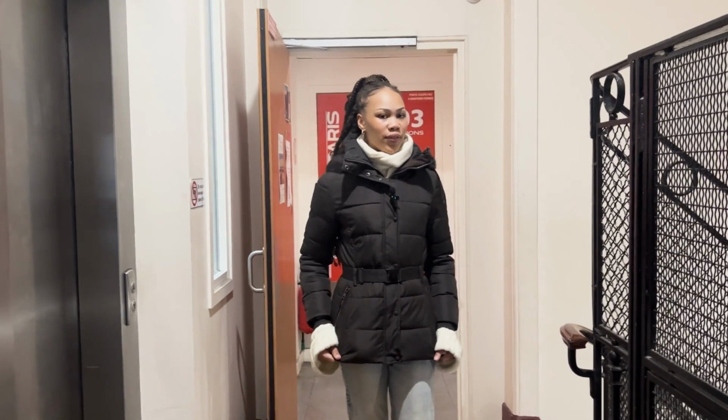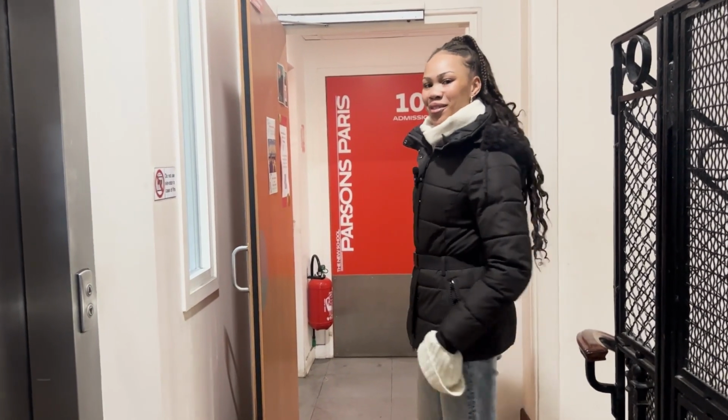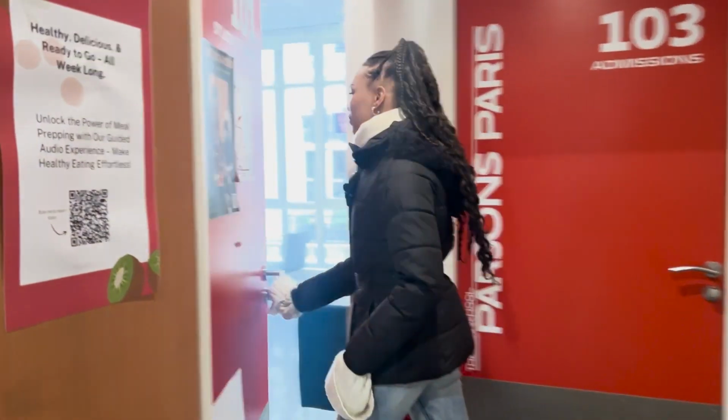We're currently on the first floor, and to my right, the first room is our student lounge. This space is open to students and faculty, where students can come and study, have lunch, work on group projects, and Parsons also hosts a multitude of different activations for our students within this room that really engage our little community.